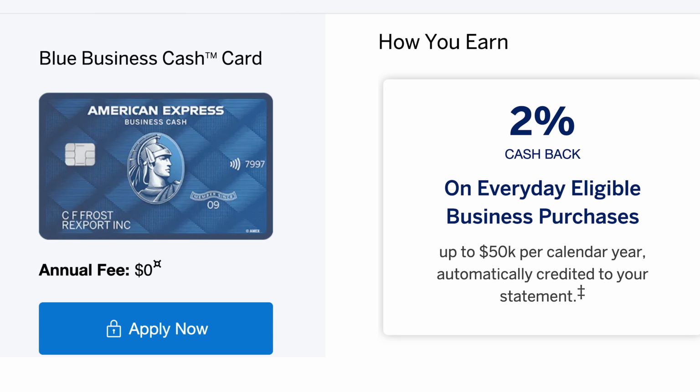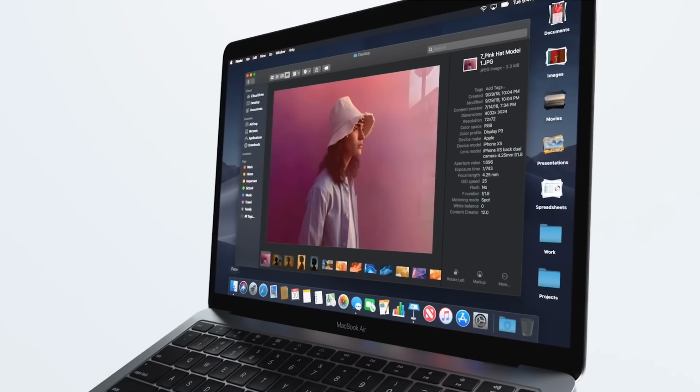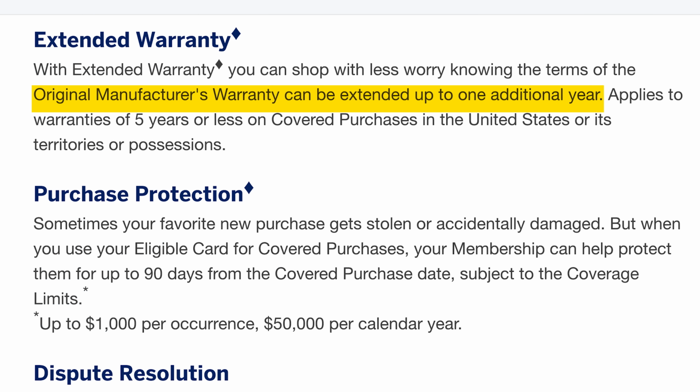And now this gets 2% cash back, but he says, I use this card when purchasing something I want an extra year warranty or purchase protection on. And he keeps his in his wallet because there's 3 stars. So extended warranty, basically, if you bought like a MacBook or something, the manufacturer will give you a 1-year warranty, in this case, Apple. They try to sell you on Apple Care to extend the warranty like that. But if you buy it with an American Express card, that'll normally extend the warranty by 1 year, okay?